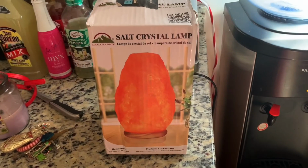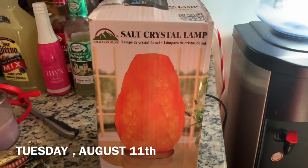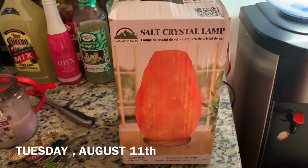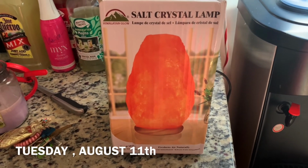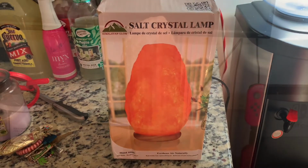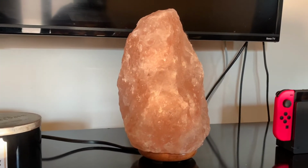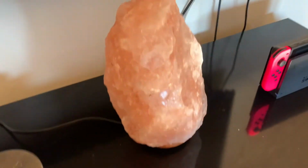Alright guys, so my salt lamp finally came. It's extremely heavy, I will say. It was in a small box, but I didn't think it was gonna be that heavy, but it's super, super heavy. So I'm about to just find a place on the TV unit to set it up and plug it in and see how it looks. So first of all, it's way bigger than I thought. I'm happy with it. Let's just turn it on and see.